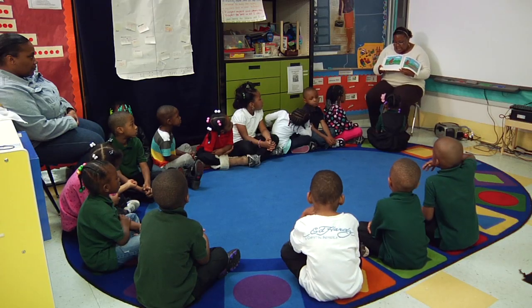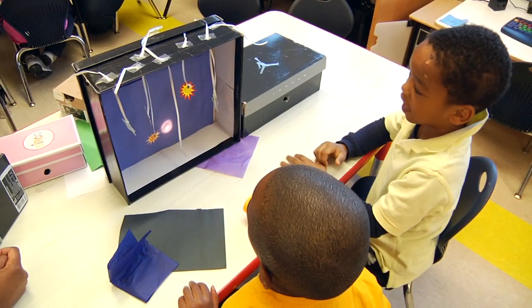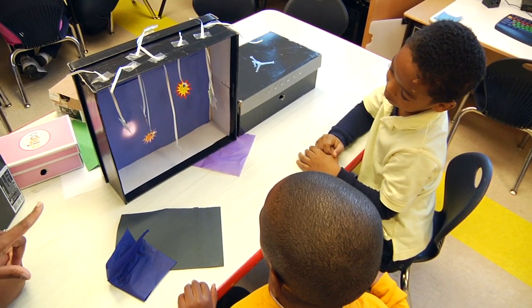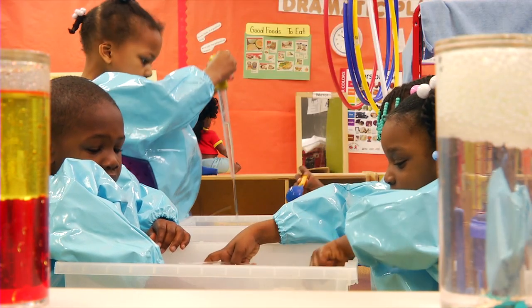Introducing science varies on what the topic is. There are some things that can take a short time. For example, with lights and shadows, just reading Moonbear's Shadow at morning meeting can be a very short activity, and then allowing students to have an opportunity to play with lights and shadows during center time. Or it can be something that we do over time, depending on what it is, like sink or float, or water exploration.